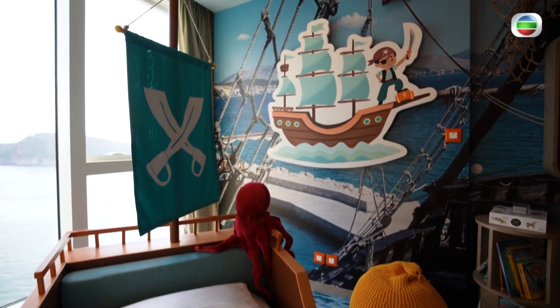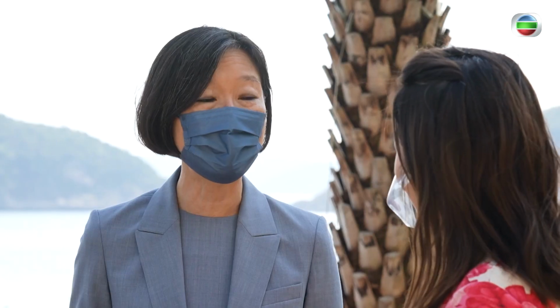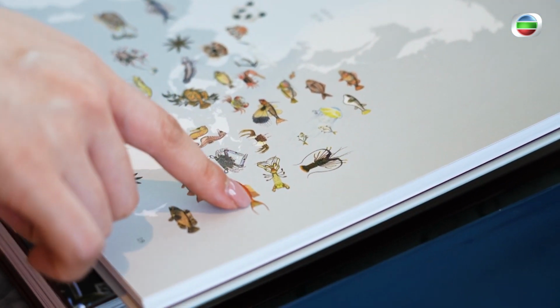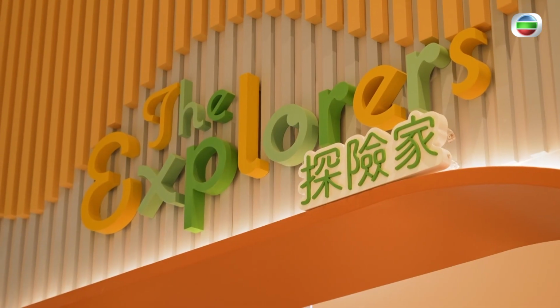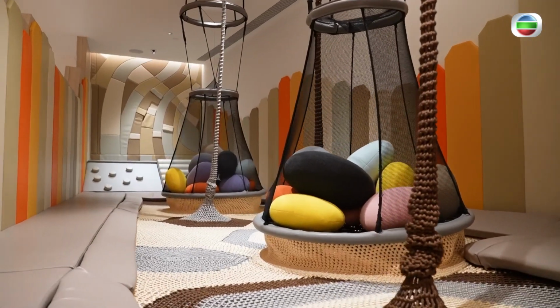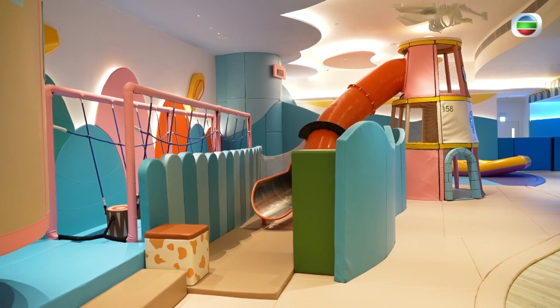So actually in our rooms, we have a book that is curated by Hong Kong's father of marine biology. It's a book about sea creatures and animals, and there are illustrations of 40 different sea creatures and animals so that kids can start to learn about how to be nicer to the environment already. And we also have a big kids area called the Explorers, and we have different zones catering to different ages. Each zone takes inspiration from destinations in Hong Kong, such as Mai Po, Cape D'Aguilar, and Shek O, etc., so that people learn a little bit more about Hong Kong and its heritage as well.